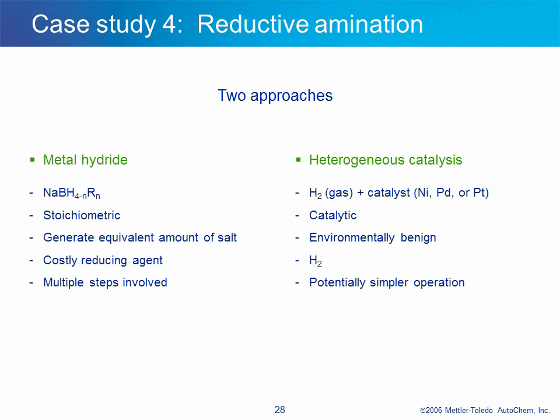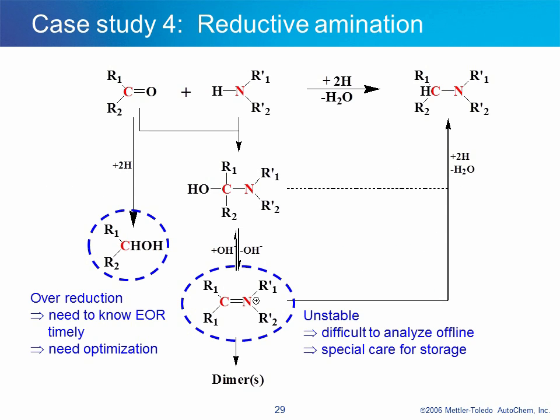The last case study we're going to discuss is a reductive amination. Reductive aminations are a frequently used synthetic methodology to form carbon-nitrogen bonds. They involve the formation of a reactive imine intermediate and subsequent reduction by heterogeneous hydrogenation. A heterogeneous hydrogenation is favored over the metal hydride approach due to the costly reducing agent and multiple steps involved in the metal hydride synthesis.